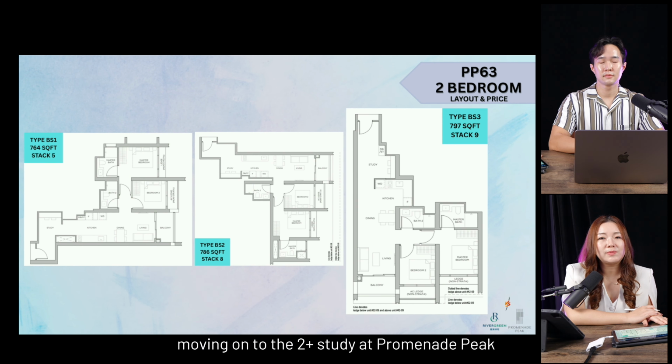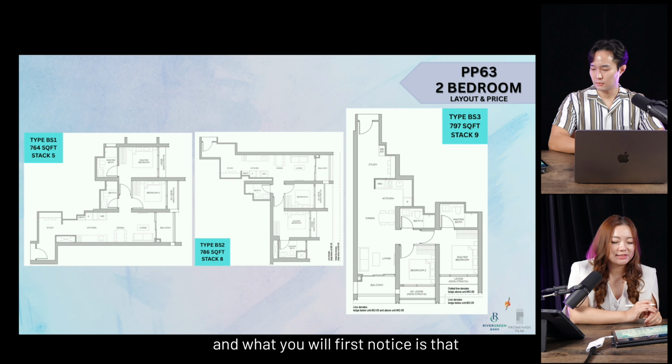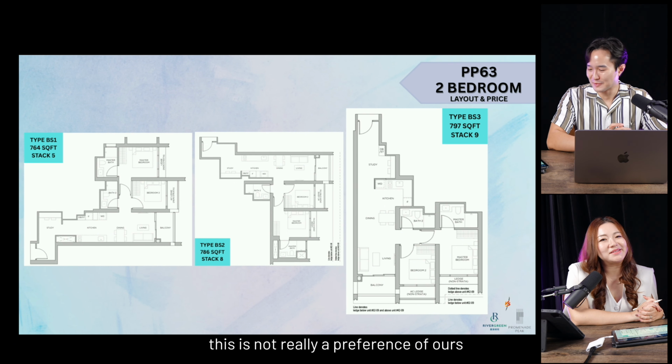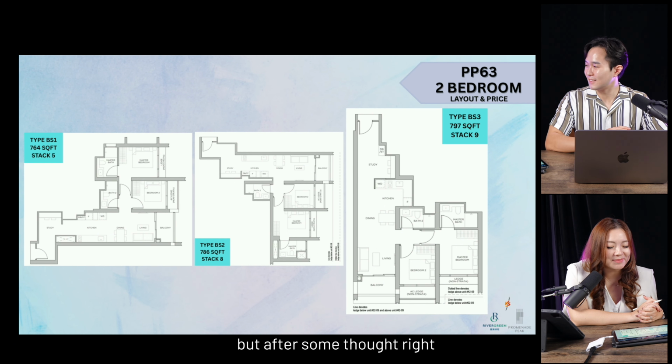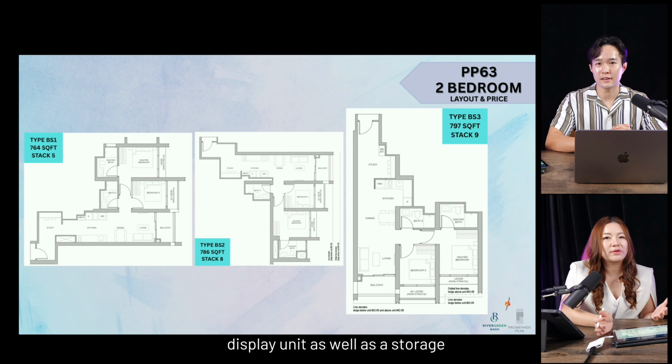Moving on to the 2+ study at Promenade Peak, they have 3 different unit types, and what you will first notice is that the study is located right at the entrance in the foyer, along the walkway. This is not really a preference of ours, but after some thought, we figured that maybe this can be used as a collector's display unit as well as storage.